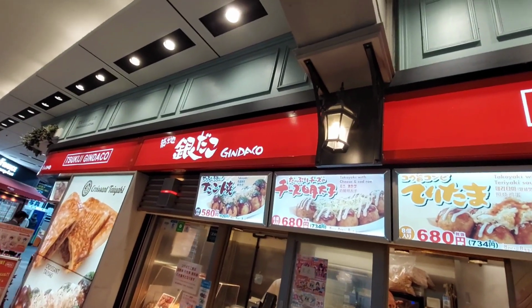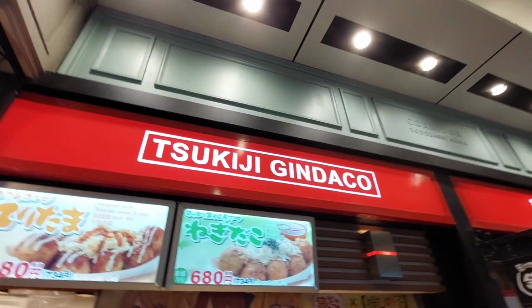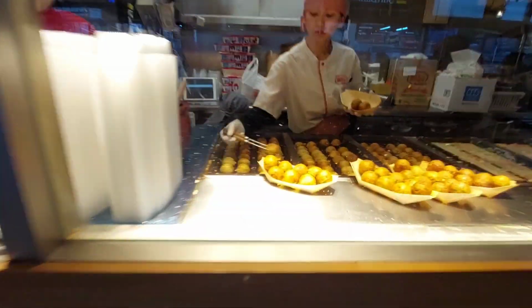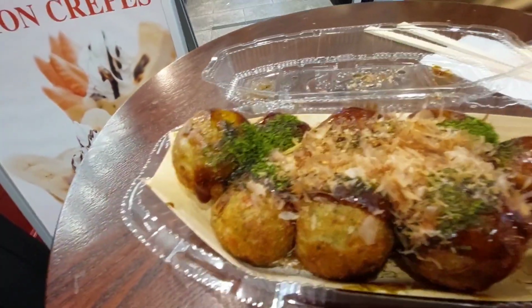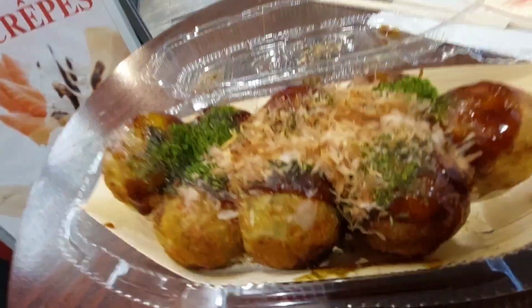There's this Tsukiji Gindako, just outside the Akiba shop, and we're having, what's this? Classic takoyaki.